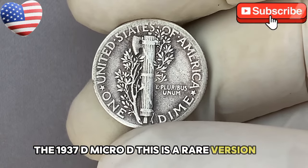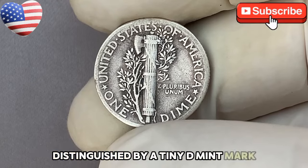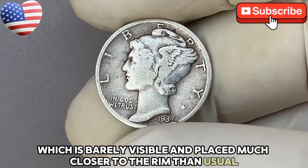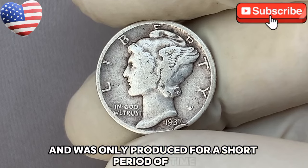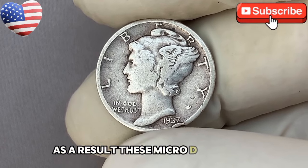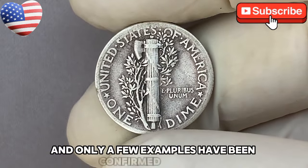This is a rare version of the 1937 dime, distinguished by a tiny D mint mark, which is barely visible and placed much closer to the rim than usual. It was created due to a slight error during the minting process and was only produced for a short period of time before the dies were corrected. As a result, these Micro D coins are exceptionally rare, and only a few examples have been confirmed to exist.